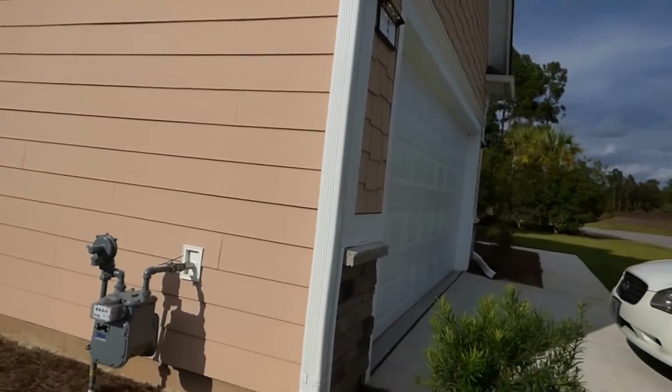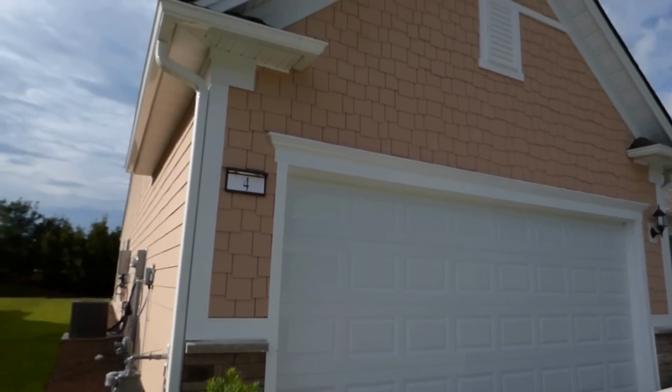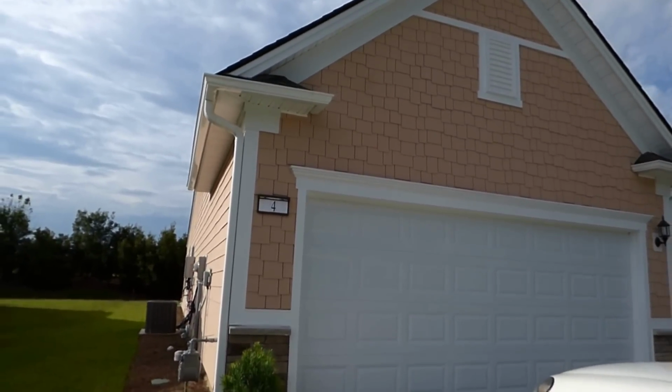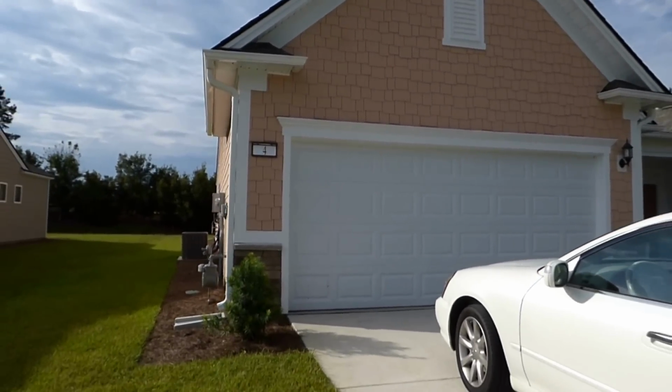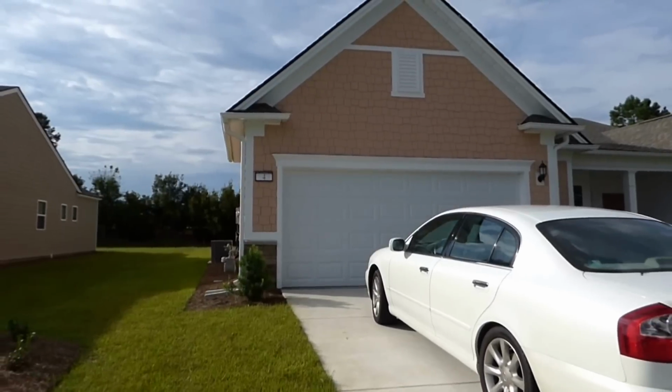Well, that pretty much completes our tour. This is number 4 Tree Rose Place in the Haven. I hope you've enjoyed it. I've enjoyed showing it to you. I like the house. Nothing like a brand new home.